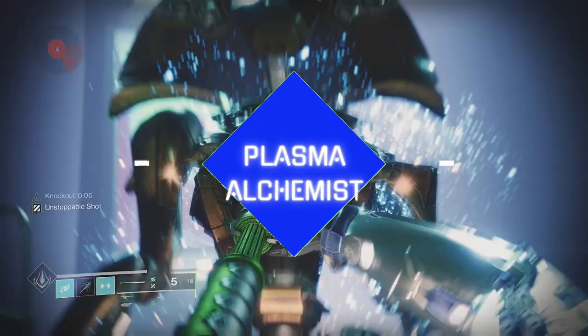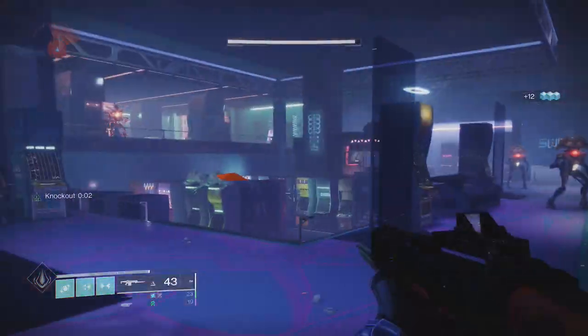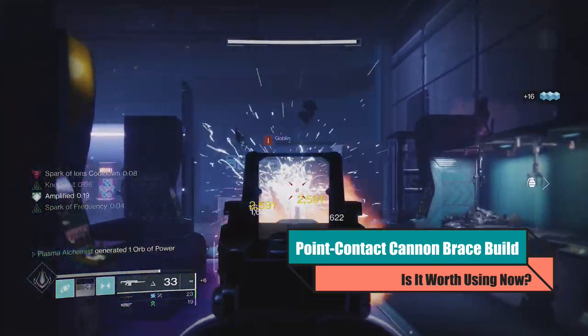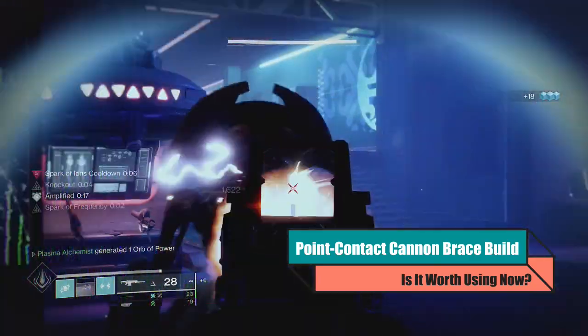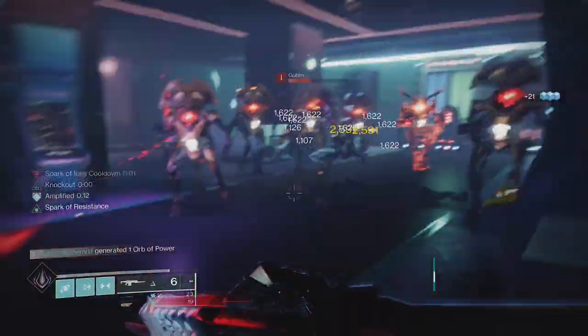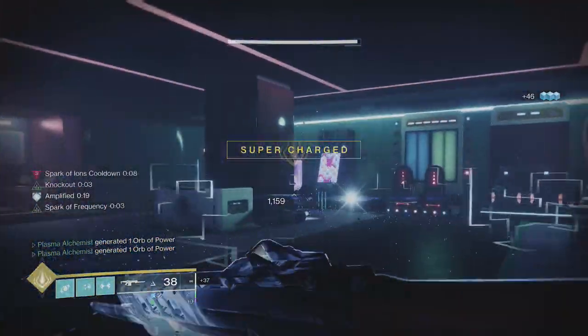Point Contact Cannon Brace was so poor when it originally released with Season of Plunder that it found itself in the vault for many Guardians, including myself, but Bungie recently gave it a buff, and oh boy, you need to see what it can do now. Today we are taking a look at an Arc Titan thunderclap build utilising the recently buffed exotic. You'll be surprised at what it can do now, alongside infinite melee abilities.